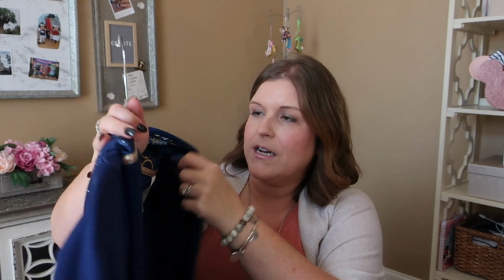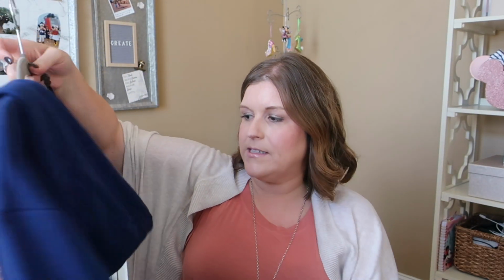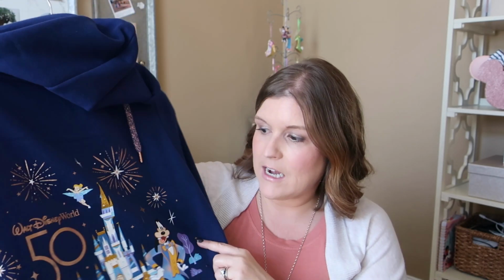So you'll notice we're not huge souvenir people. We're really not, even when we go as a family, but we like getting a couple things, especially things that we can use. That's one of the reasons I like getting sweatshirts whenever we go to Disney. So I did end up getting myself this 50th sweatshirt. They were quite hard to find the first couple days, but then towards the end of my trip, I walked into Disney Springs World of Disney, and they had tons of these. So I went ahead and got one for myself.